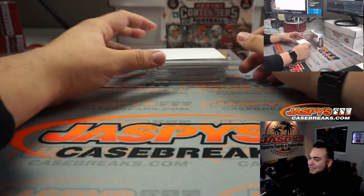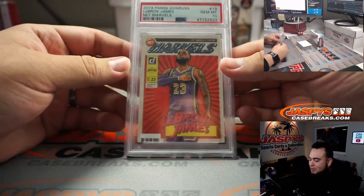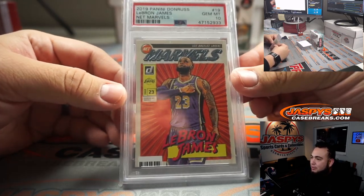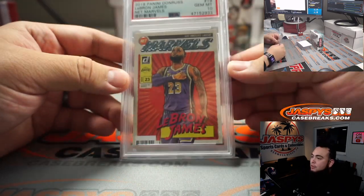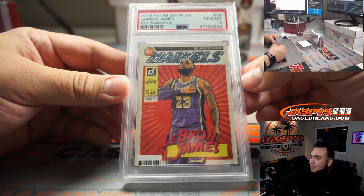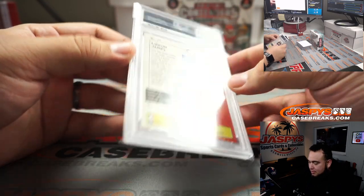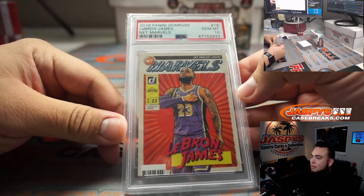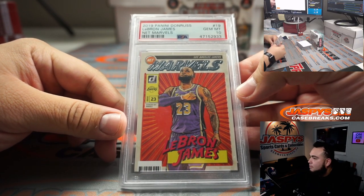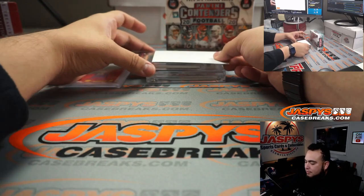This first card is just ridiculous. I love the last LeBron James, but I love this one just as much. How about a 2019 Panini Donruss Net Marvels PSA 10 LeBron James? Again, this isn't the press proof, but still a PSA 10 Marvel LeBron James. Whew, man. That is a beaut. Beautiful card, guys. First one. Let's go with the next one.